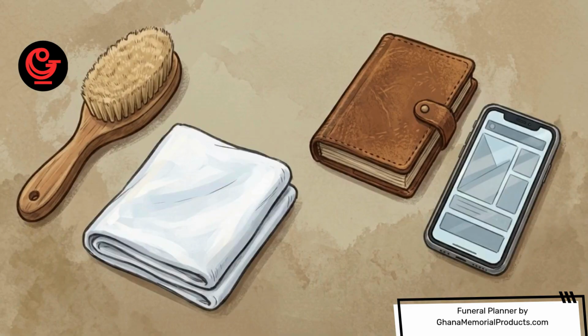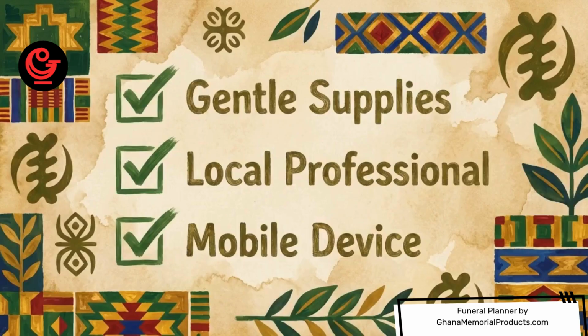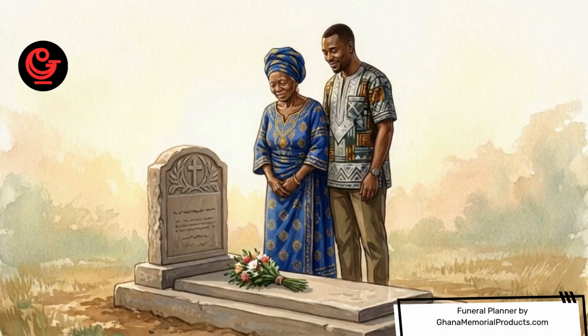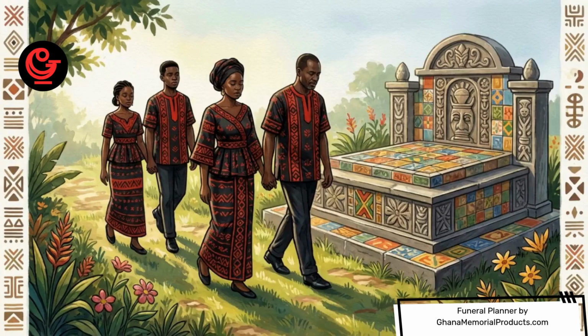This checklist shows the exact tools you need to gather before visiting the site. You will need soft cleaning tools, the contact information for a trusted local mason, and your smartphone. With these tools prepared and a clear plan in place, the heavy emotional weight of long-term remembrance becomes a manageable, empowering routine for the entire family. Let's begin at the burial site.